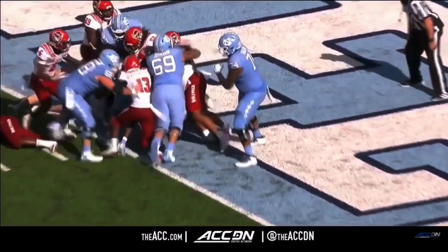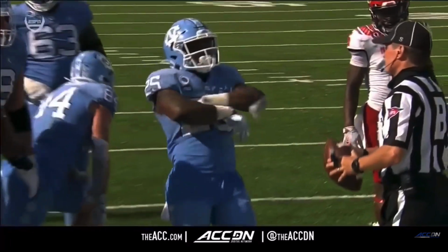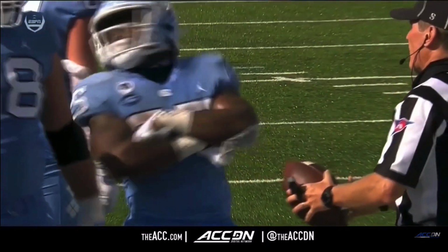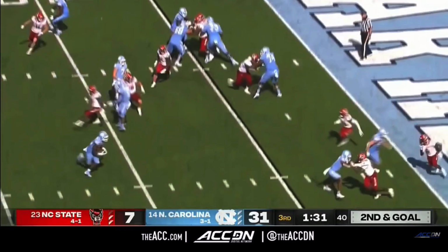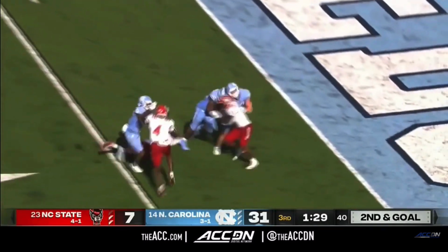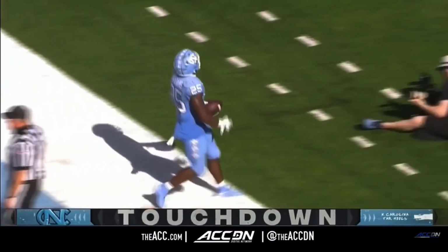Here on the goal line. Again, I talked about the size of that O-line, just leaning on the D-line, getting the payoff. Do have Notre Dame and Miami. Howell with the pitch to Williams on 2nd and goal. Williams is in for his 2nd touchdown this quarter.